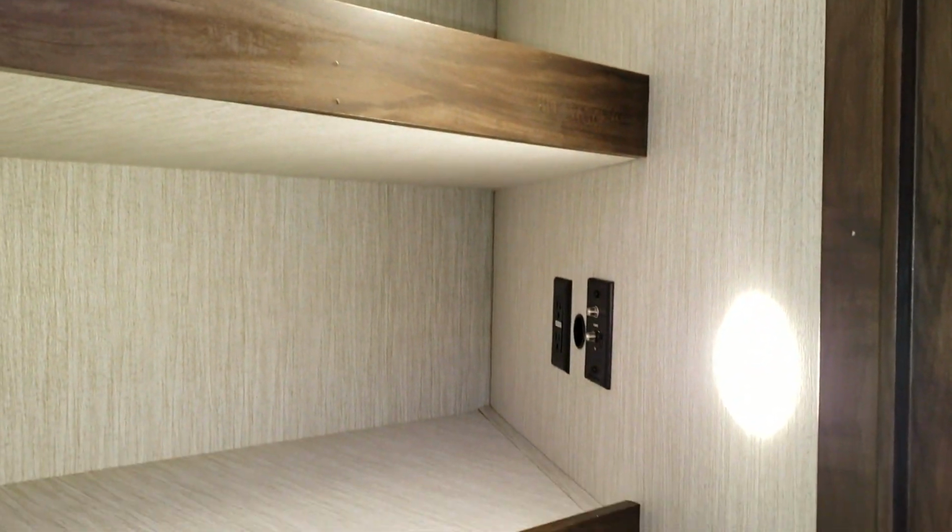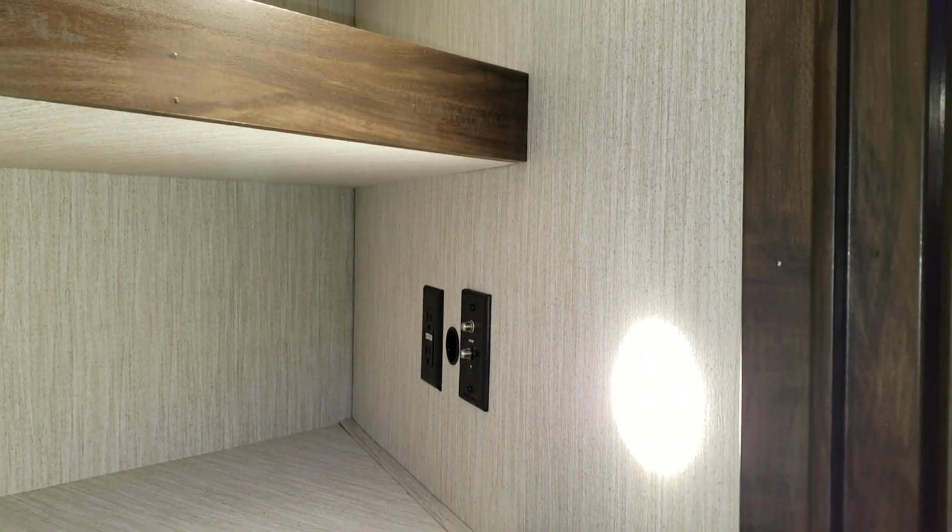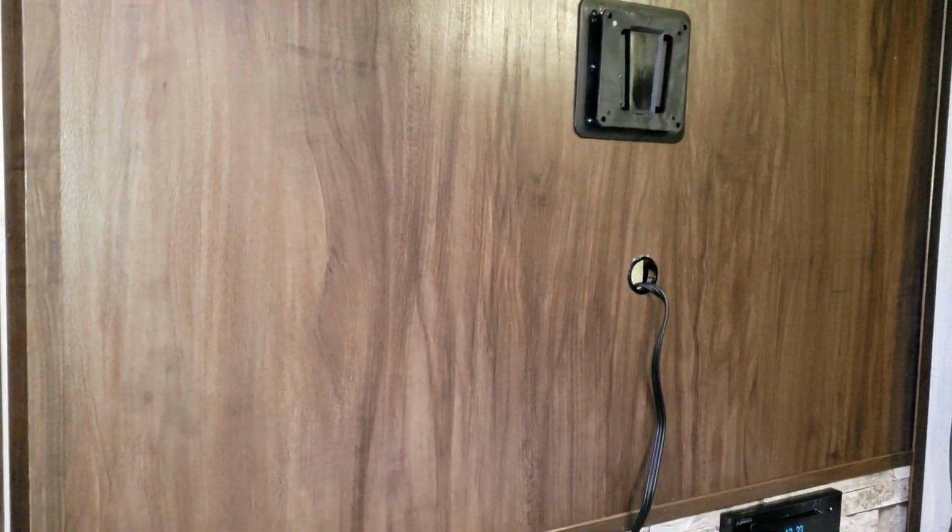And you can see the cable and satellite hookups, electric outlet for the TV are all located right there. So basically the wires feed through the hole there and plug in to the pantry area.